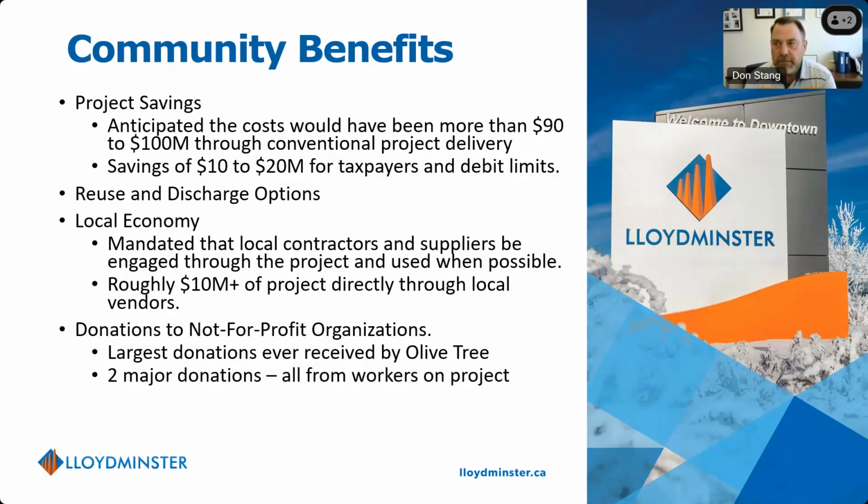Just based on other projects we have here at the city and other projects I've seen around the province, Alberta and Saskatchewan, it's very easy to see an escalation of price, especially through COVID and the pandemic. Lots of other projects we're seeing 20-30% cost overruns on their projects. So I'm pretty confident to say we probably would have been in that 90 to 100 million if we weren't doing this through IPD, and that's a savings of about 10 to 20 million on our taxpayers, and more importantly, saves $20 million on our debt limit.